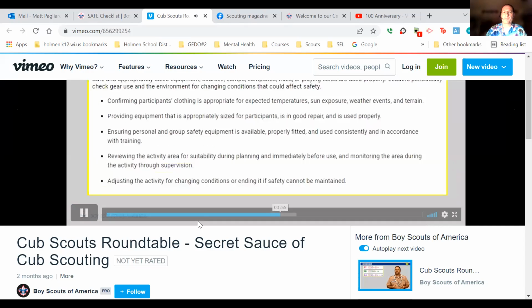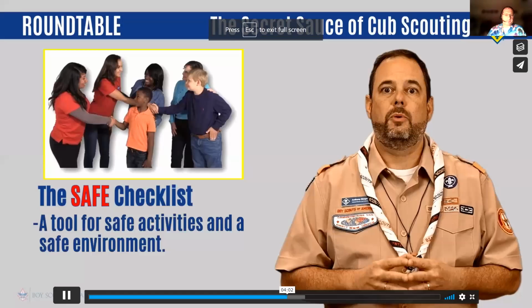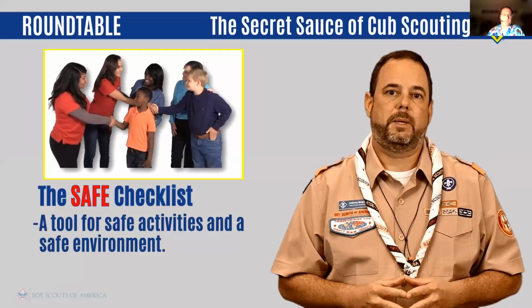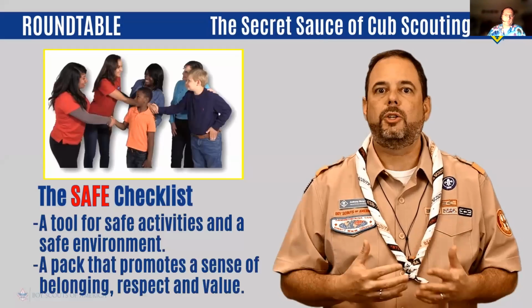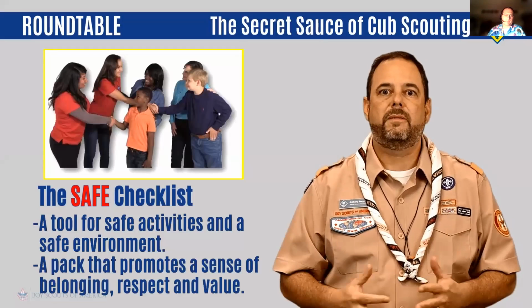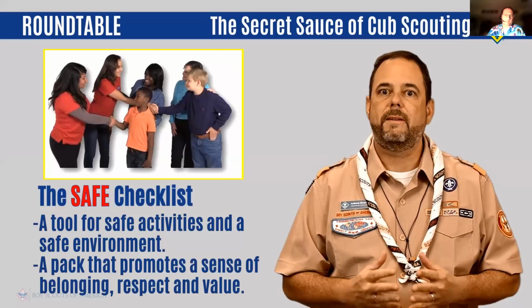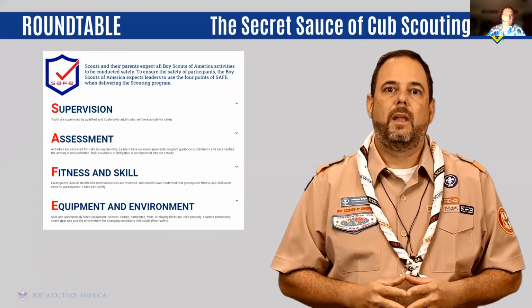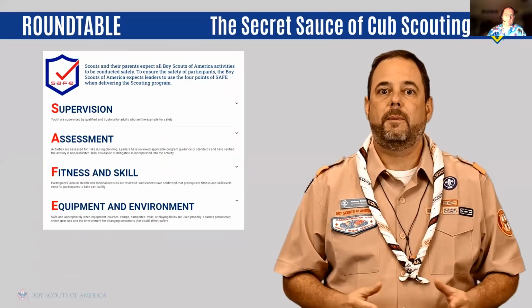Environment for changing conditions that could affect safety. The SAFE checklist is a tool to help you with safe activities, but there's more to creating a safe environment. Ensure that your pack promotes a culture where each youth, volunteer, and parent feels a sense of belonging, and builds your community where every person feels respected and valued. It's also part of keeping it safe.